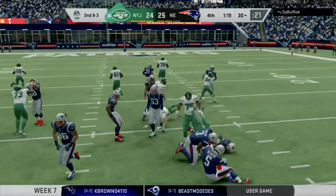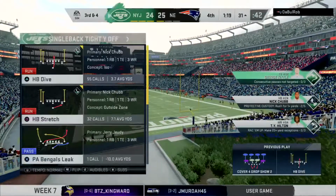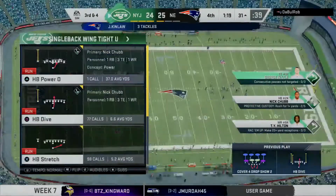Handoff comes to Chubb. And maybe a measure of revenge there. He's had his way in this one, but this time they get him behind the line.